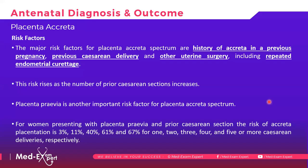Of course, the major risk factors for placenta accreta are history of accreta in a previous pregnancy, previous cesarean delivery, and other uterine surgery, even including the repeated endometrial curettage. This is one of the risk factors of placenta accreta. Of course, the risk rises as the number of prior cesarean sections increases. Placenta previa is another important risk factor for placenta accreta spectrum.